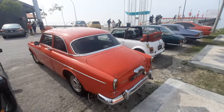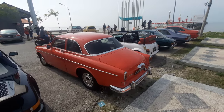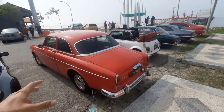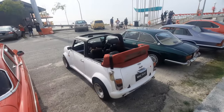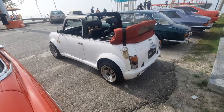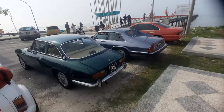This car, if you remember when I went for the Penang Round Island Rally last year, PRIR, I stayed at the same hotel with this guy. So my brick wagon and this car were next to each other. Check this out. Look at that. How cute is this? So nice. And I love the wheels. You know I love these slot mag wheels, right? Nice, nice, nice.